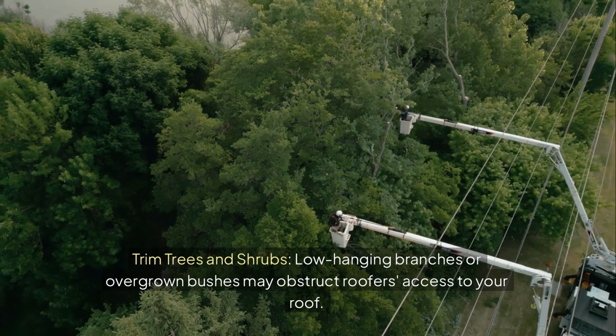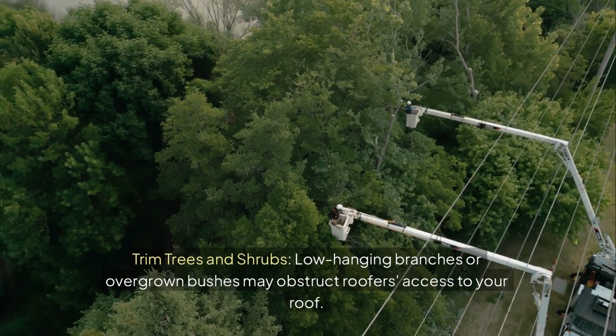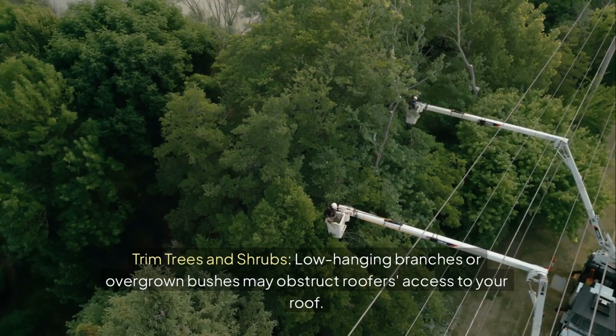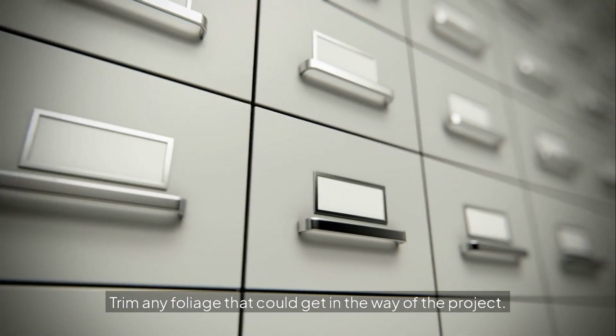Trim trees and shrubs. Low-hanging branches or overgrown bushes may obstruct roofers' access to your roof. Trim any foliage that could get in the way of the project.